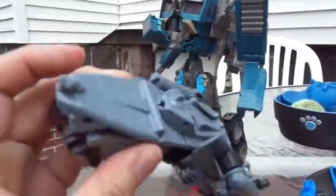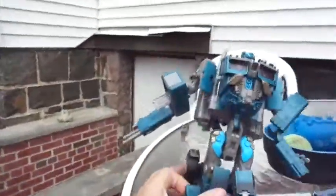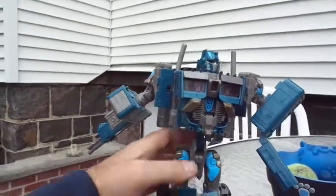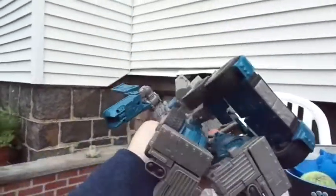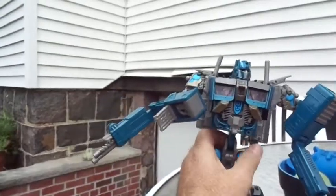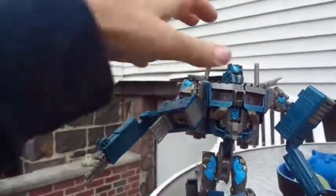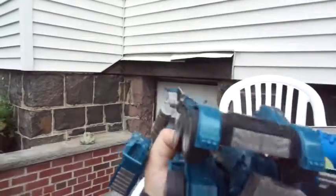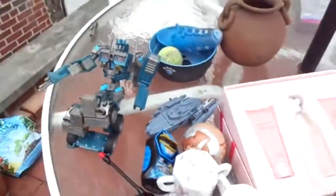This looks like a transformer. Yeah, it's a transformer, a small one. And then I got this large transformer. Only $4 for everything. I don't know if he's complete or whatever. I'm not a big fan of the transformers, so I don't know which particular transformer this is. But again, it was only $4 for everything.